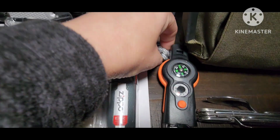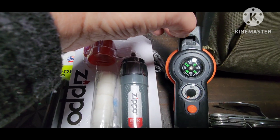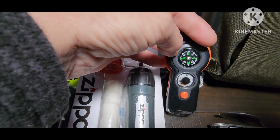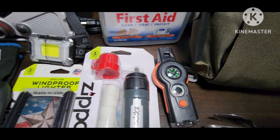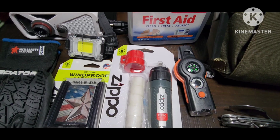This is a combo whistle. It has all the things: it tells you the temperature, it has a light on the end of it here, and it tells you what direction you're going. It's got that compass, which you want to have. And the whistle, the same thing. If you get lost from your partners out in the bush somewhere or wherever you're bugging out, that's another thing that you would want to have.